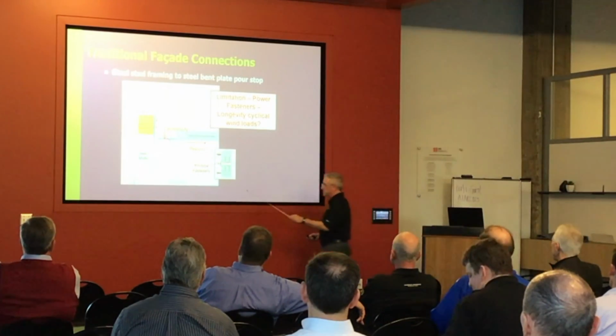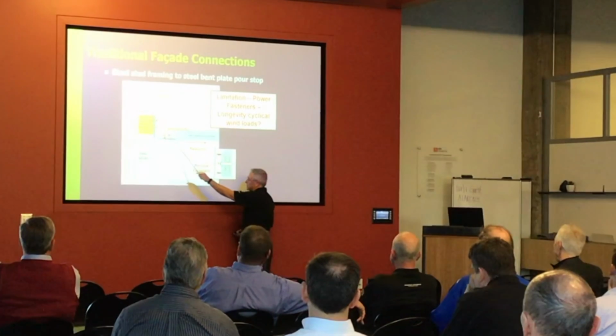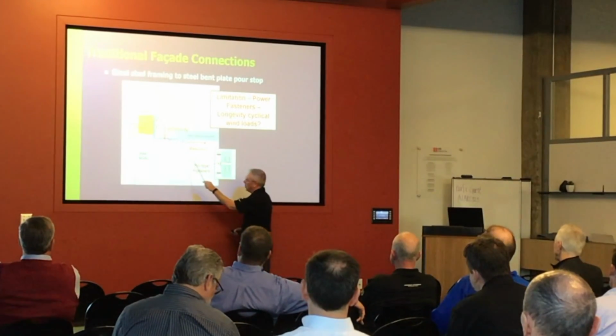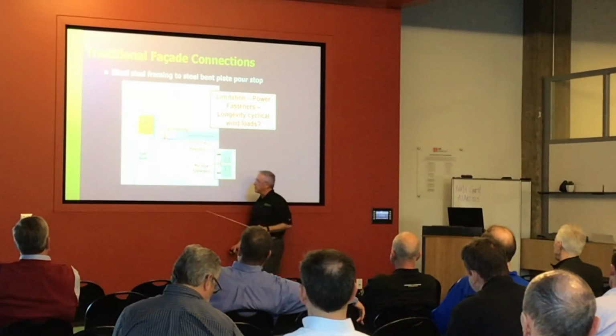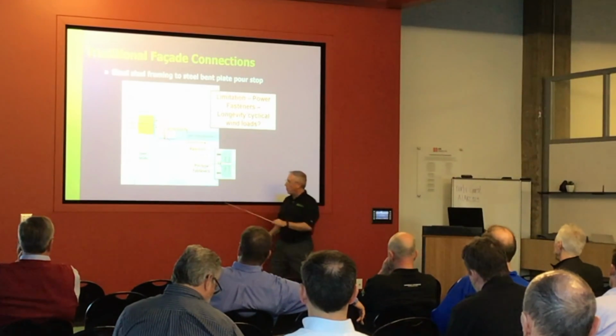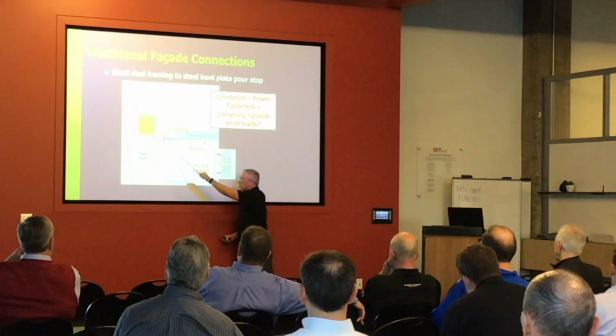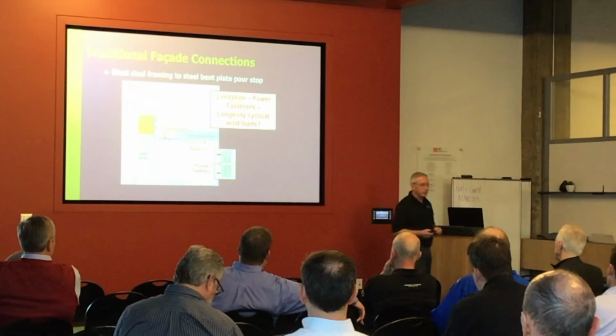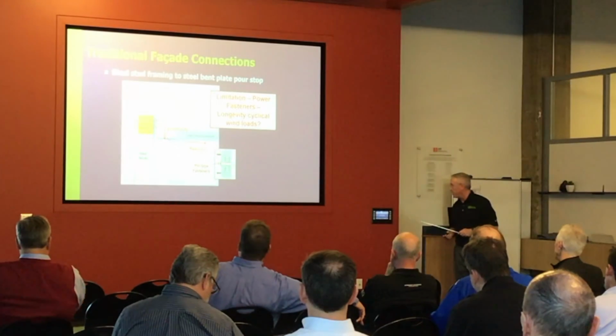Either way it goes, there's an eccentricity that is associated with the distance again from where the load is applied to where the load needs to go into the top of the steel. And so it's paid for in this bent plate pour stop. It requires a certain thickness in that pour stop to be able to transfer the loads through bending.